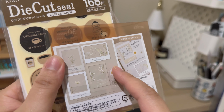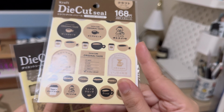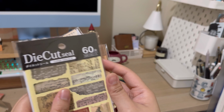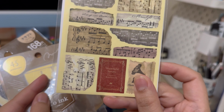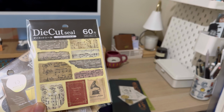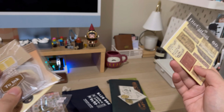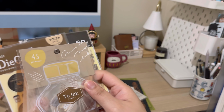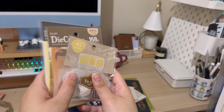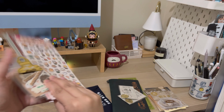There's frames and flowers, and then of course coffee style stickers, and music sheets. So if you haven't known, I've been into music, like playing vinyls and trying to play the keyboards, because I feel like I'm also a musically inclined person. So those are very cute colors. And then other stickers are also so cute.